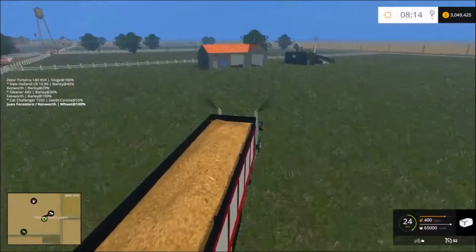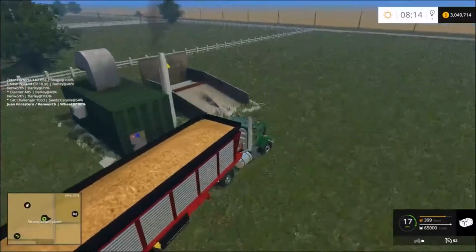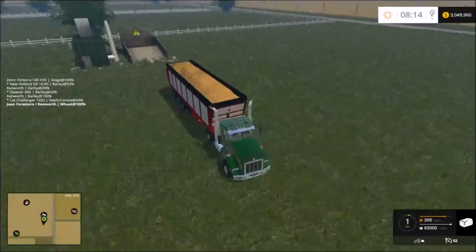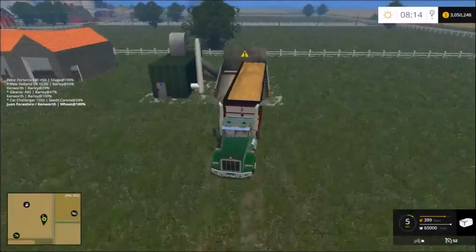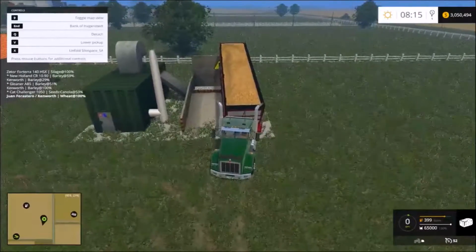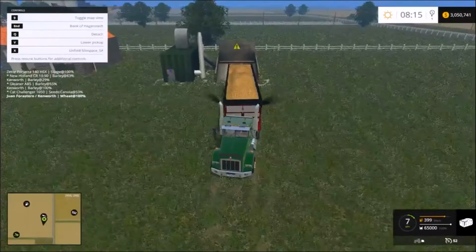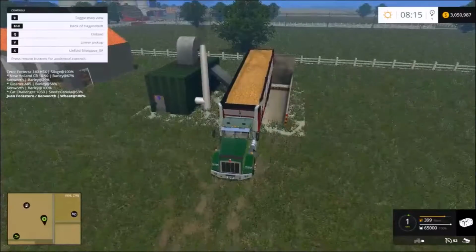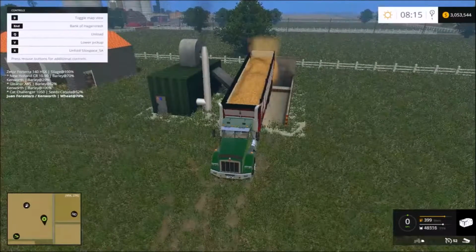All right. Pulling into the straw factory. Probably going to be our last load of straw on this map. Got some other things to record for y'all. If I can back it up here correctly. That's right, I need to be closer to the middle. It's a little bit particular about where you're going to tip your straw. Okay.